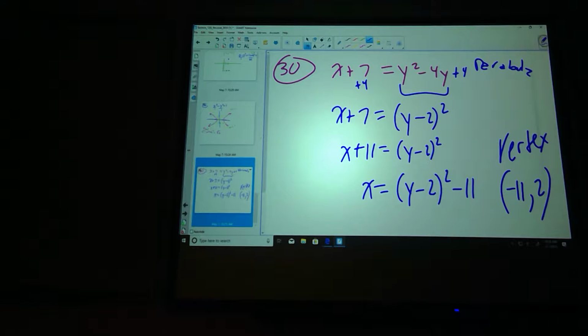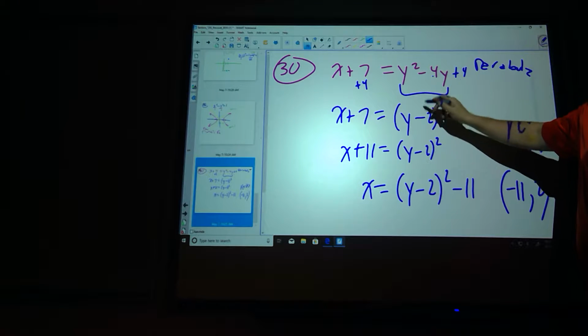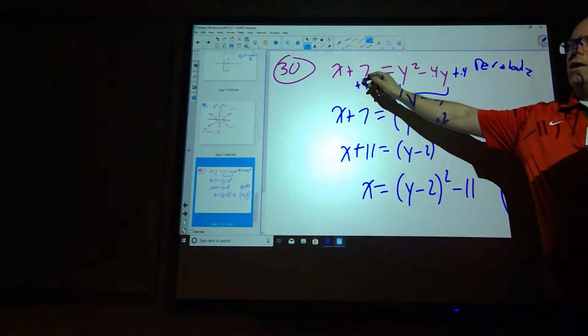So how'd you get plus 4? Oh, I completed the square. Half of that is 2. Oh, okay. 2 squared is 4, so if I add 4, I have to add 4.